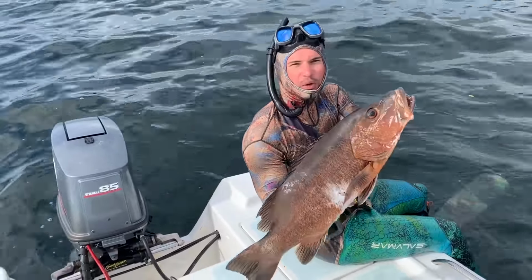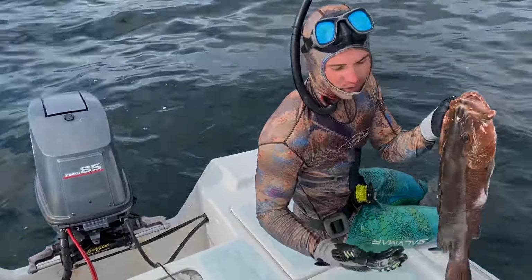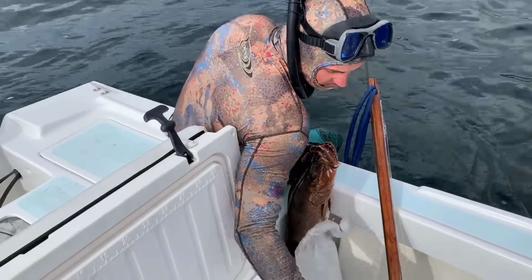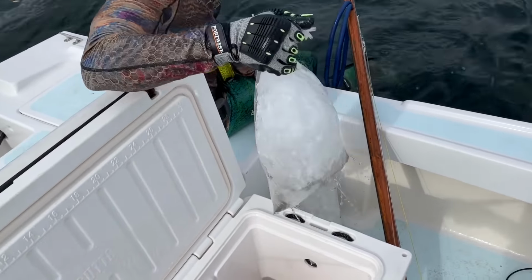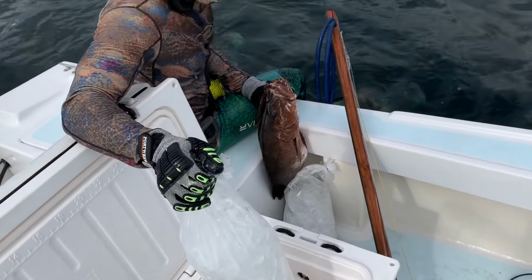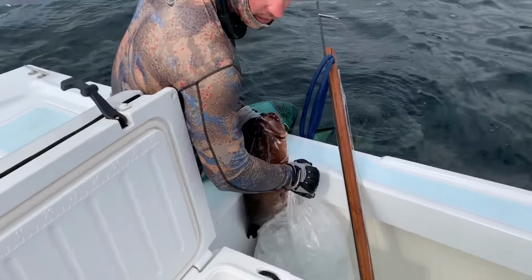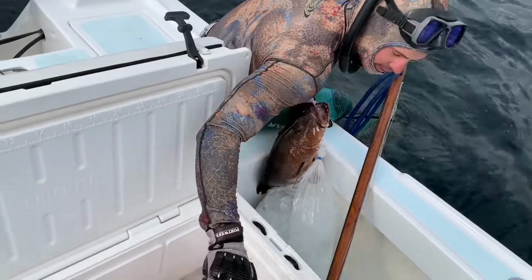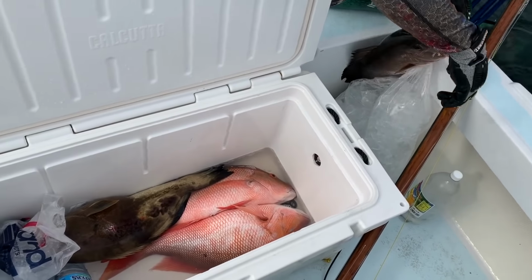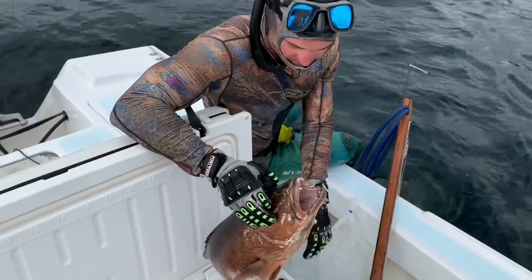Cooler filling up quick. You got it in the water fast, bro. Yes! We looking good today. For dinner dive.